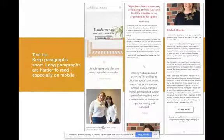So make sure that long paragraphs are cut short. Make sure that images are centering where they should, and that just everything looks very cohesive on mobile. Don't ever forget to look at your site on mobile to see if it's looking the way that you want it to.